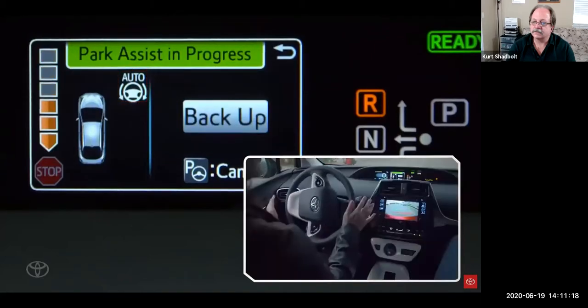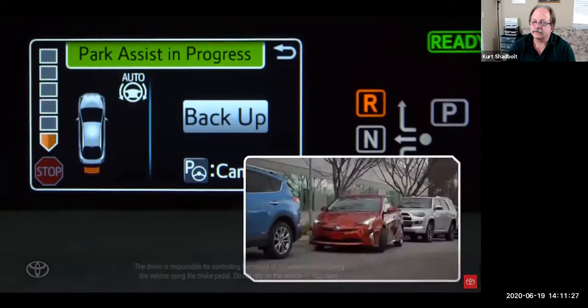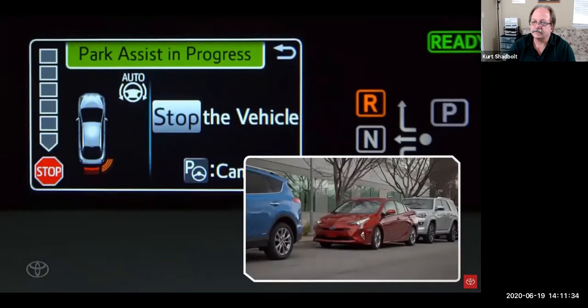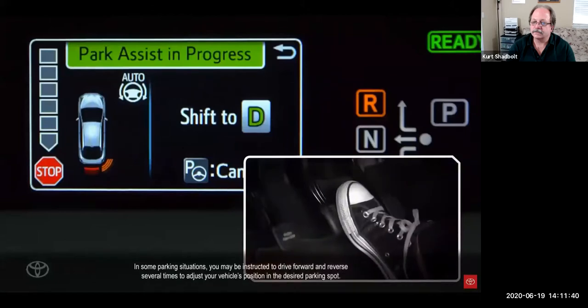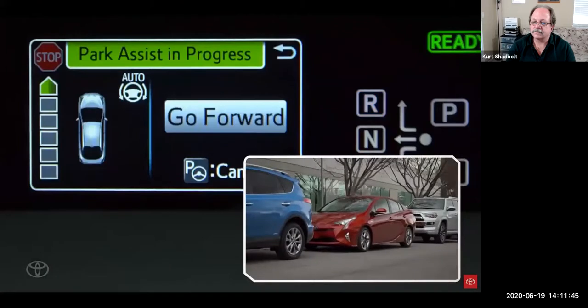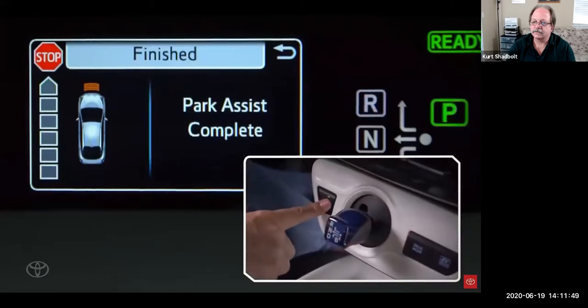Please note, the driver is responsible for stopping and controlling the speed of the vehicle using the brake pedal anytime the automatic steering assist control is functioning. When the beep sounds and the stop icon and message appear in the MID, bring the vehicle to a stop. If the system instructs you to shift into drive, shift and use the brake pedal to control the vehicle's speed and slowly move forward. Stop the vehicle when the beep sounds and the stop icon and message appear. Shift the vehicle into park.